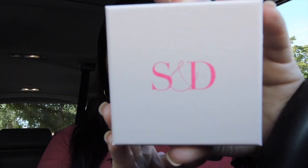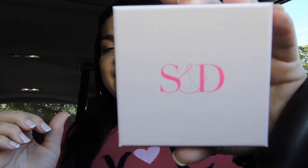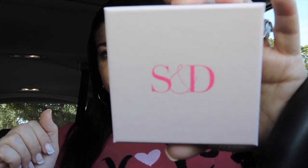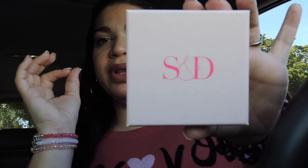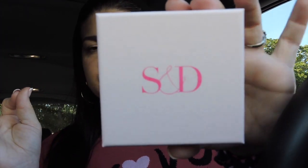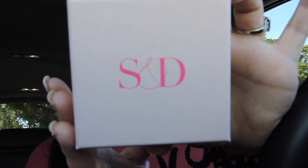So first of all, let's talk about their rebranding. They rebranded and they did their packaging again, and look how pretty this packaging is. I don't know if the camera's picking it up, but it is a blush pink with hot pink letters, S&D, Stella Dot. It's so pretty. And now they're putting the names of the products here in the back.